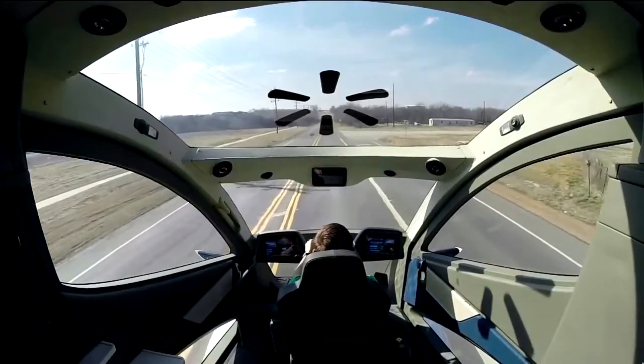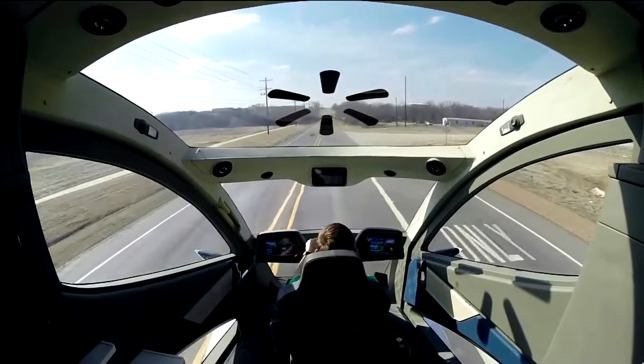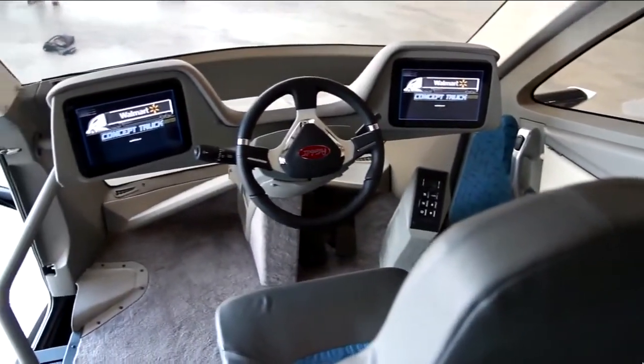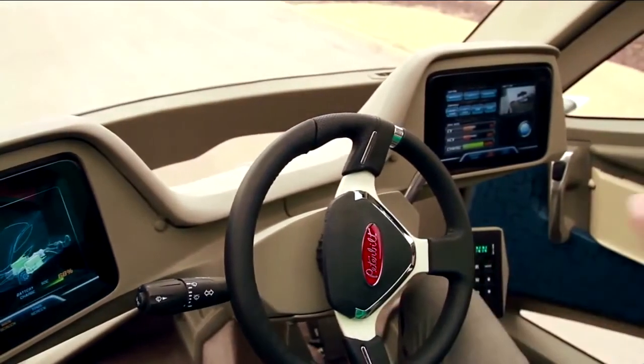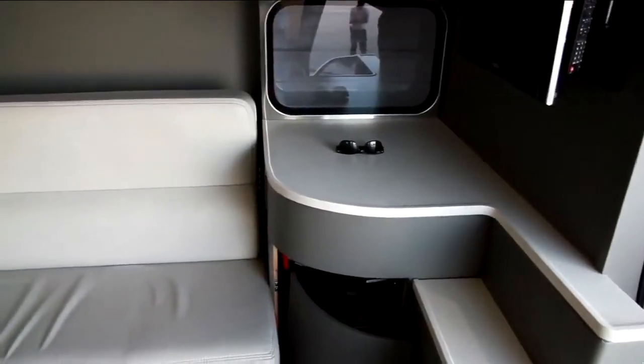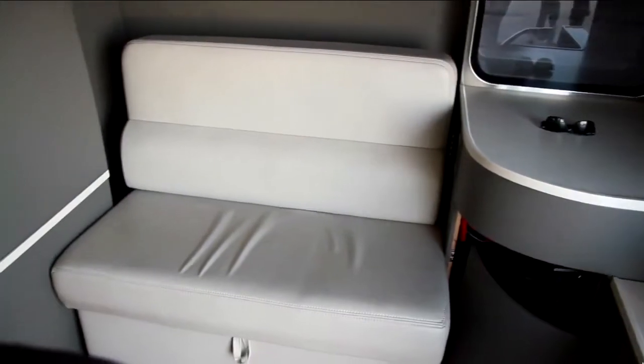The driver sits in the center of the console rather than over to the left. The dash is electronic and therefore customizable to the gauges and performance data that a particular driver wants to monitor. And it's all finished off with a full-size, comfortable sleeper.